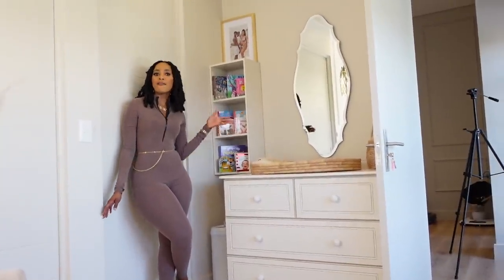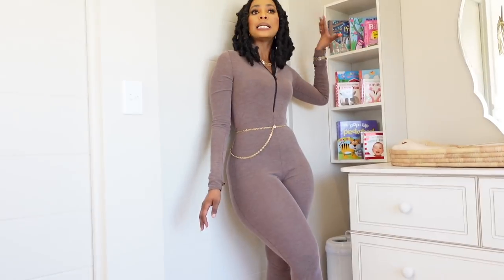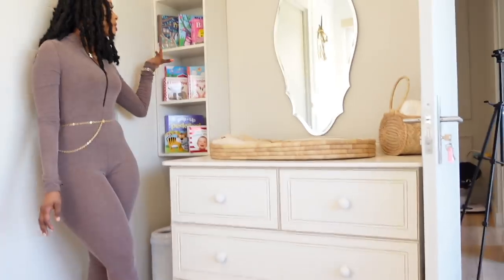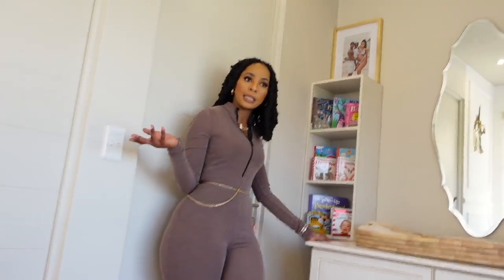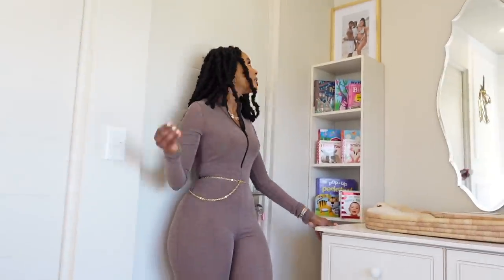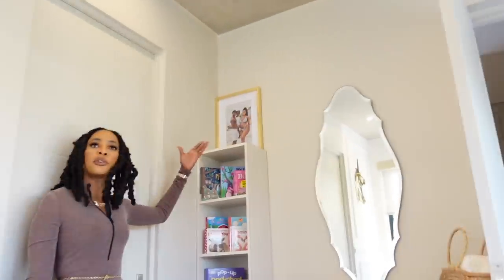I love how this area is so cute. I got all these books bit by bit, and I just kept putting them up here, setting it up nicely so it just looks decent and has that kid feel to it. Made it personal with another frame of the three of us with Miyah in my belly.